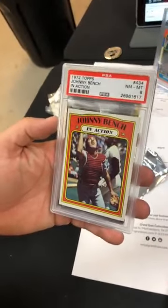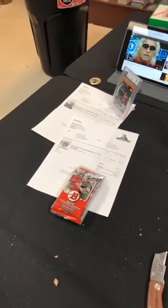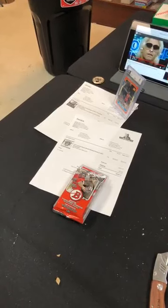Johnny Bench PSA 8. And then a pack of Pinnacle. What I'm going to do is, that's a 260. We're going to throw a magnetic in there for you, a new one, okay? We'll put it in there for you.